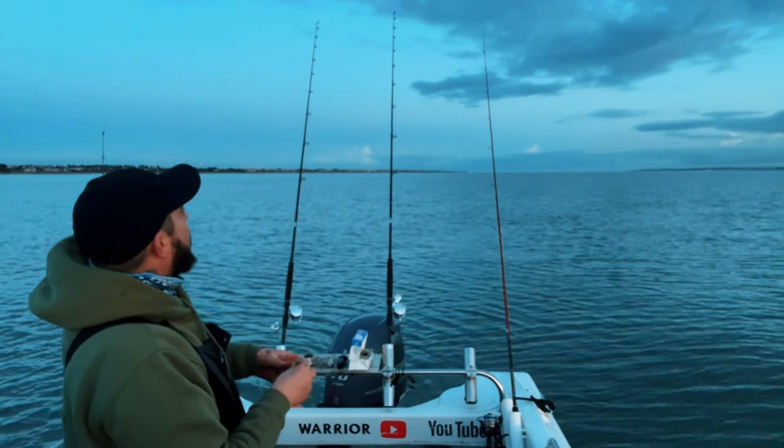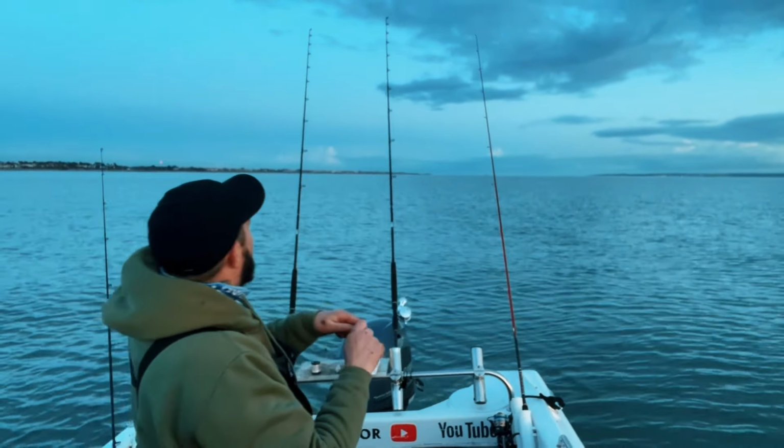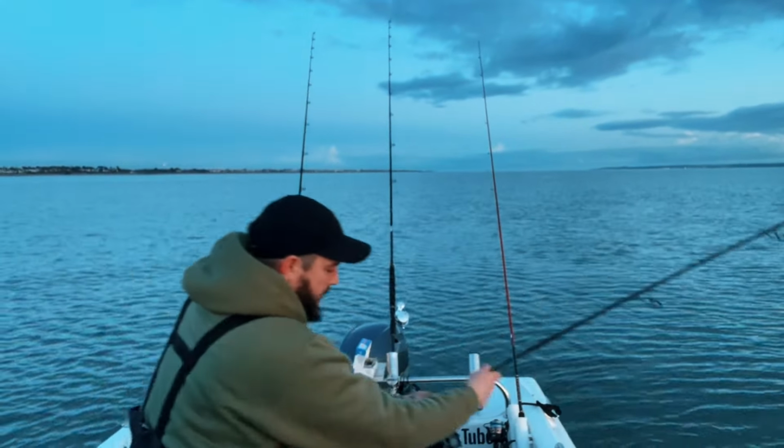Just getting a little bite on that right hand rod. Yeah, we're getting a bite. Keep an eye on that rod. You probably can't see it on that camera. Let's get this set out quick.